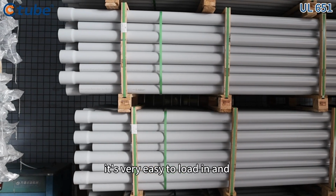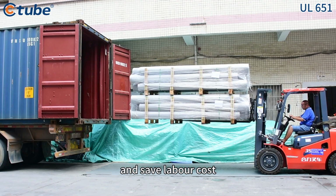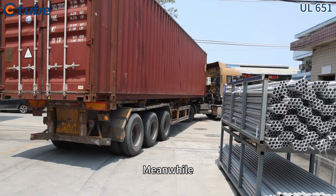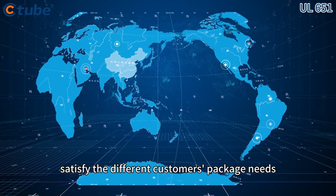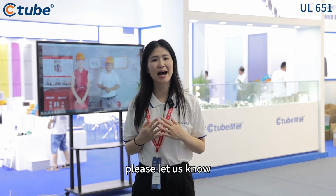It's very easy to load in and offload, helping improve work efficiency and save labor cost, and better protect the conduits from cracking. Meanwhile, we also provide package in bundles, satisfying the different customers' package needs. If you have any special package requirements, please let us know.